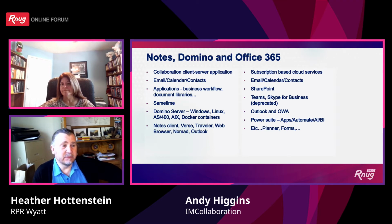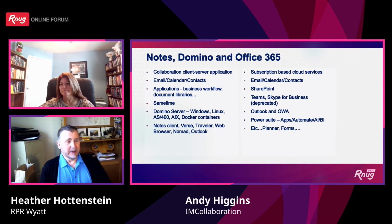Teams is the latest version of instant messaging. Skype for Business is going out the window. That's what deprecated means. Outlook and Outlook Web Access, those are both email access. The big thing on the Microsoft side is the Power Suite, but it's very expensive.